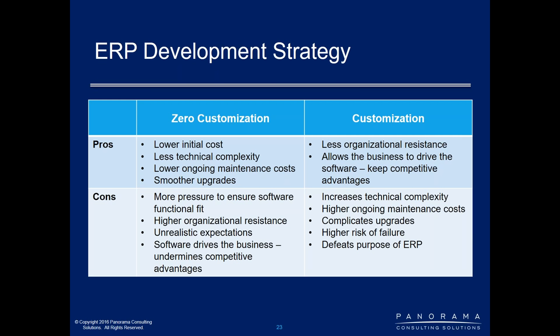And just real quickly, I'll point out some of the downsides of customization: it certainly increases those ongoing maintenance costs, and I mentioned the upgrade. And honestly, if you over-customize, you're really defeating the purpose of an ERP system, right? The company spent a lot of time developing some really good solutions that fit a lot of business needs. But if you over-customize just for the sake of making things the way they were before, then you've really defeated the purpose of getting a new system. So again, what's the right balance between no customization and some customization?